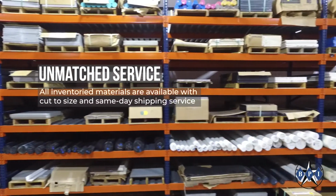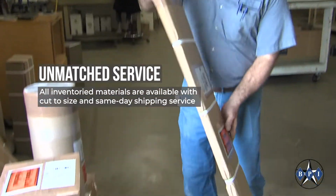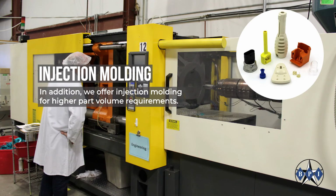All inventoried materials are available with cut-to-size and same-day shipping service. In addition, we offer injection molding for higher part volume requirements.